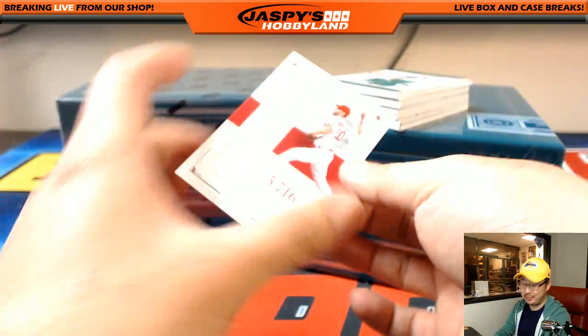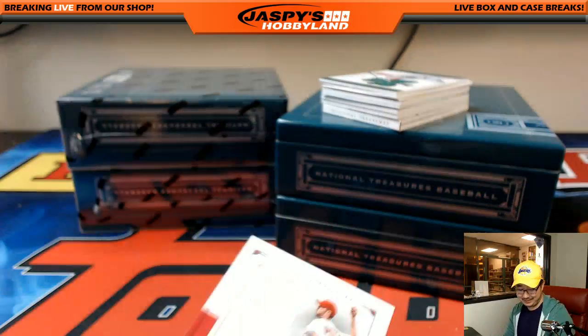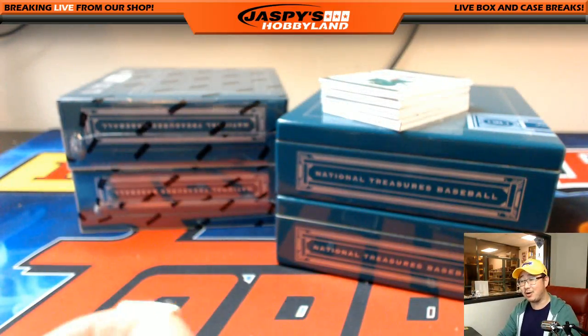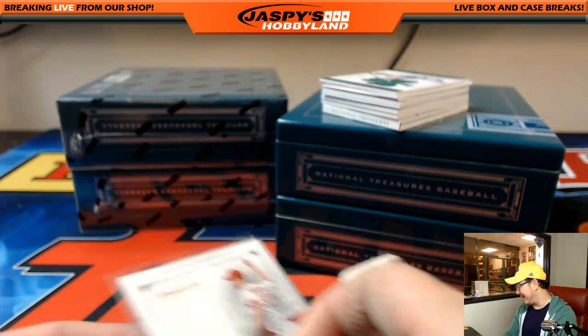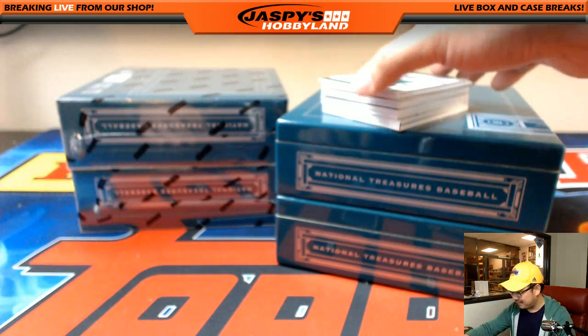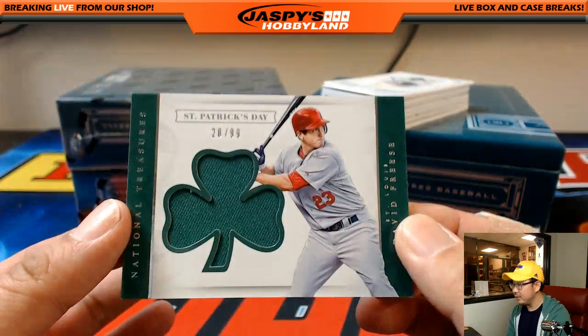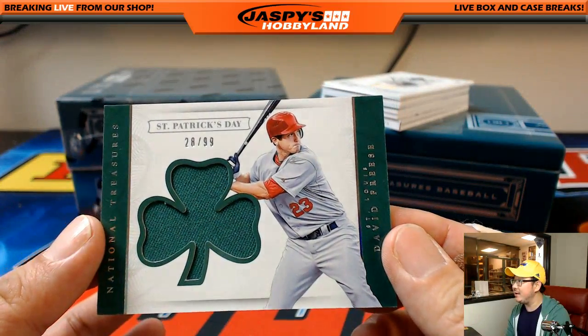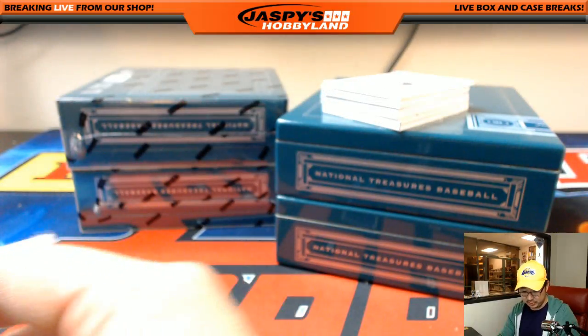I'm going to do some research on that this weekend. Adam Wainwright, 50 out of 99. Of course, there are people with good autographs that are bad, right? There's still that. 50 out of 99. Waino going to Mike Kuntz. 28 out of 99, David Freese. Got to go to the Cardinals as well, Mike Kuntz.